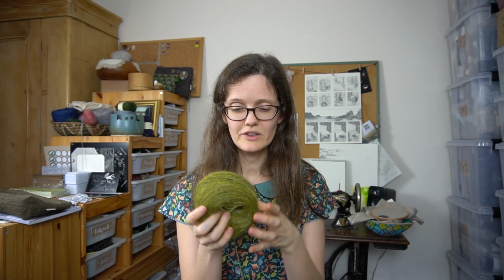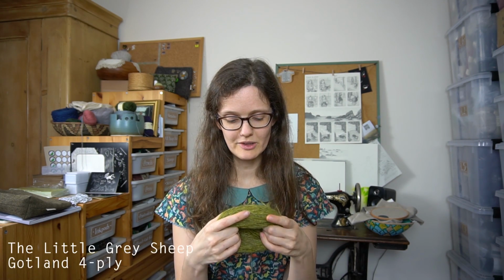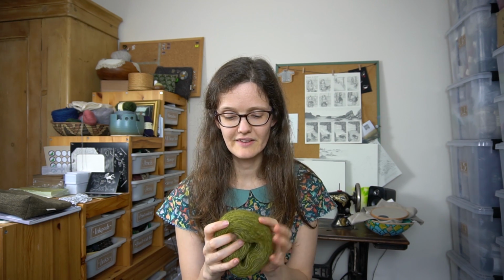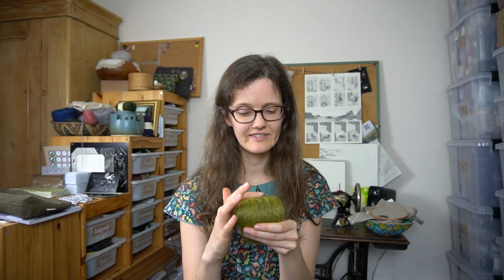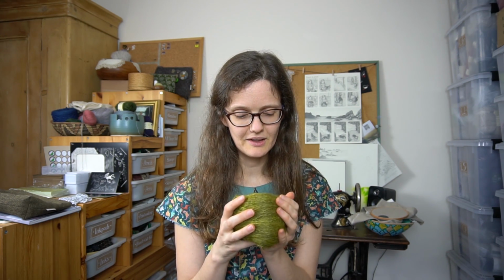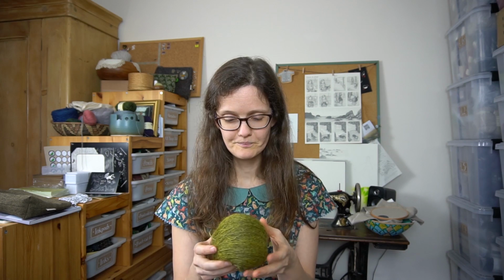It is a 100% Gotland 4-ply that I purchased accidentally. It's from the Little Grey Sheep, which is a company based in Hampshire. A lady called Emma, she has the sheep. They're Gotland, which is a silver grey breed, and they're kind of lustrous and shiny, so it's got this lovely, the way it catches the light really picks up the colour, and the yarns are all hand dyed as well, so it's got this really amazing depth of colour.